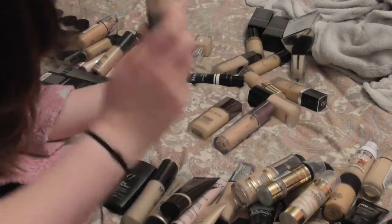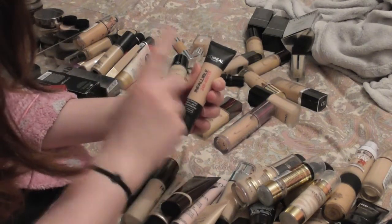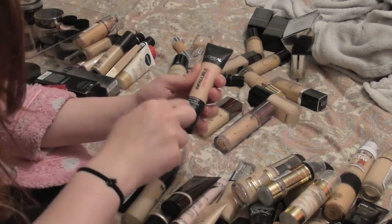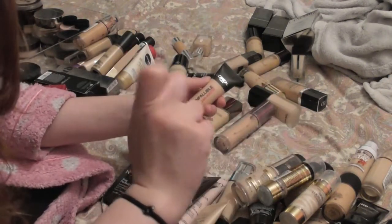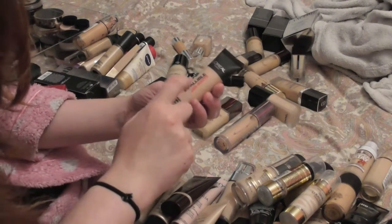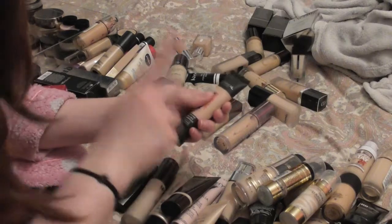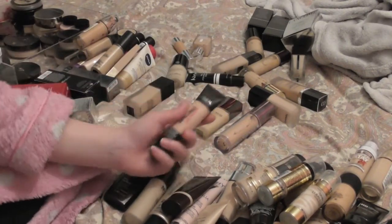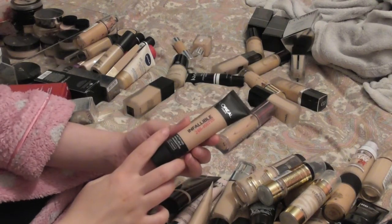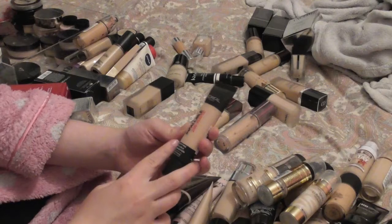I have one more L'Oreal foundation. This is the Infallible 24 Hour Matte Foundation. I don't actually know if I've used this on my face yet. I've lost count of how many times I've said that in this video, but I don't think I've used this on my face yet. I want to give it a damn good try, because I've heard really good things about the version that's available in America. We'll give it a try and we'll see.